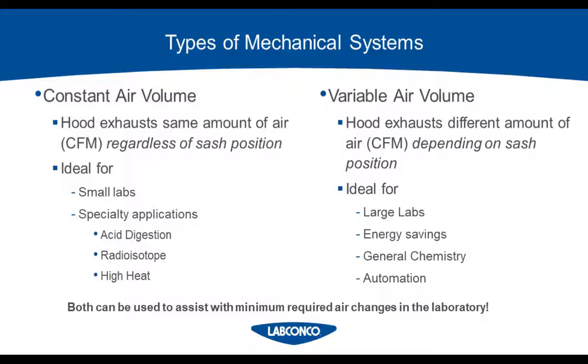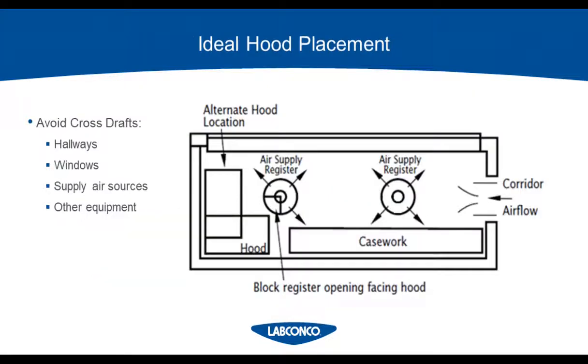In a variable air volume system, as the sash moves, there's a sash sensor that gives feedback that modulates the airflow. So the face velocity will be maintained, the volume will be different. On a constant volume system, the volume is maintained and the face velocity differs depending on the sash position. We'll get a little bit more into that here shortly.